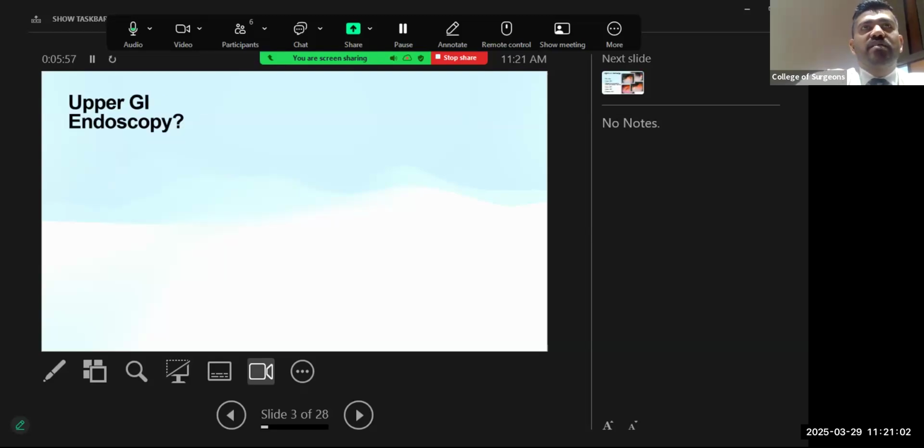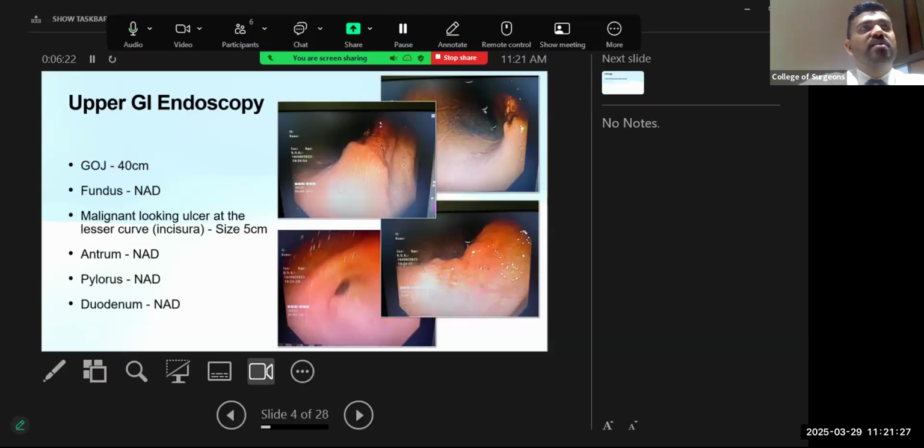Would you consider an upper GI endoscopy? Yeah. Those who say yes, yeah. Those who say no. But she didn't have typical features of gastric CA, you know. But still, you should not miss a gastric CA. So, upper GI endoscopy was done. Okay. So these are the findings. Again, ultrasound didn't pick up any problem.